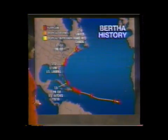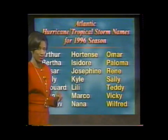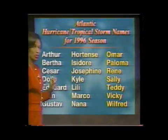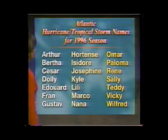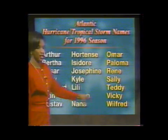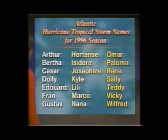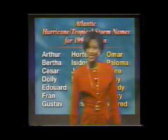So Bertha was our second storm across the Atlantic Basin for the 1996 season. Remember, Arthur developed right off the coast of Florida, so we can put checks by Arthur and Bertha. Our next storm will be Cesar, and then we'll go to Dolly and Edward and Fran and Gustav, and the list continues. Of course, we'll keep you posted throughout hurricane season on the very latest.